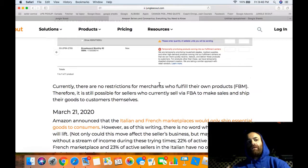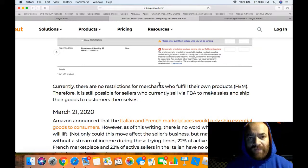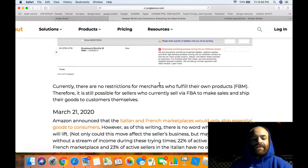So people who are fulfilling orders on their own, you can obviously sell what you want. You can add the product to your inventory. You just can't ship your inventory to Amazon. You can't do Amazon FBA. I'm an Amazon FBA guy. I don't do any merchant fulfilled sales. So if you have a merchant fulfilled sale, feel free to comment. I'll see if I know or can find the answer. But if I can't, maybe I can direct you to the right place. But I'm a fulfillment by Amazon person.